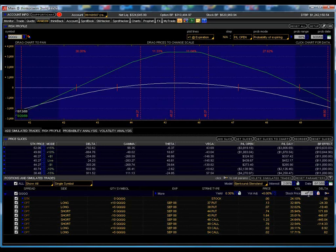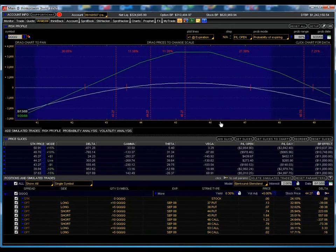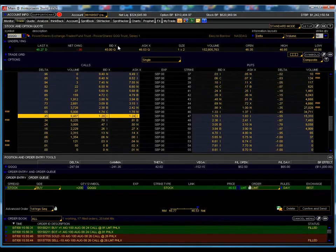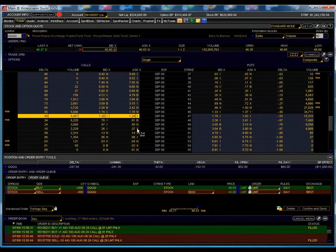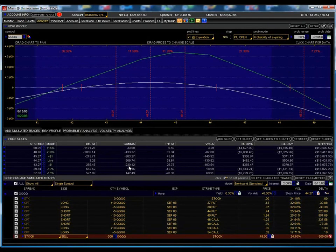What happens if the price moves down another dollar? And for the Qs, that's a fairly large move. Now we are approximately 300 deltas long. In order for us to get delta neutral, what do we have to do? Well, we have to go in here and we have to sell 300 shares of stock. If we sell 300 shares of stock, we again are delta neutral.